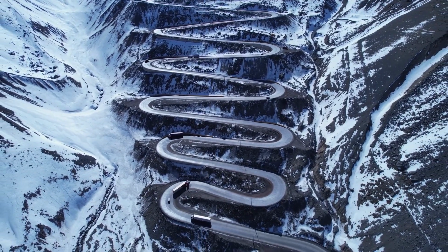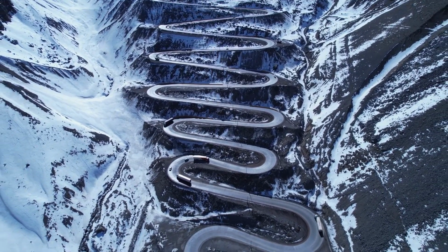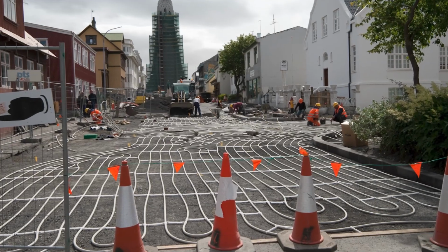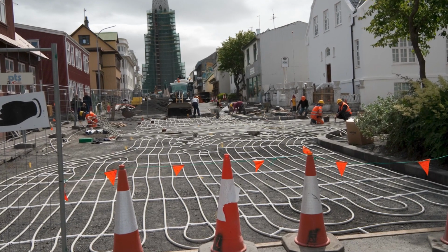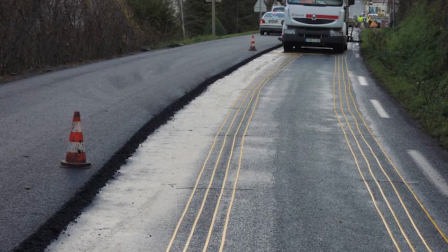When done properly, this does improve road safety during winter by reducing the risk of accidents caused by slippery conditions. For local governments, heated roads can mean a reduction in the need for snowplows and salt, leading to cost savings in the long run and some less environmental damage from salt runoff.